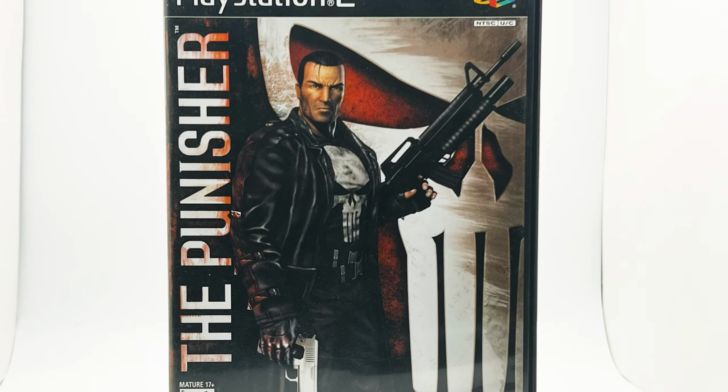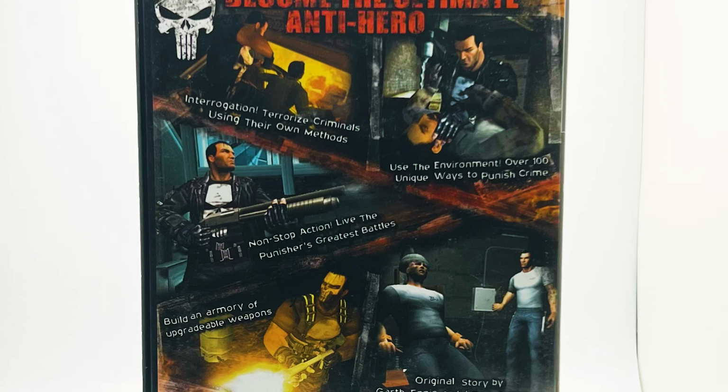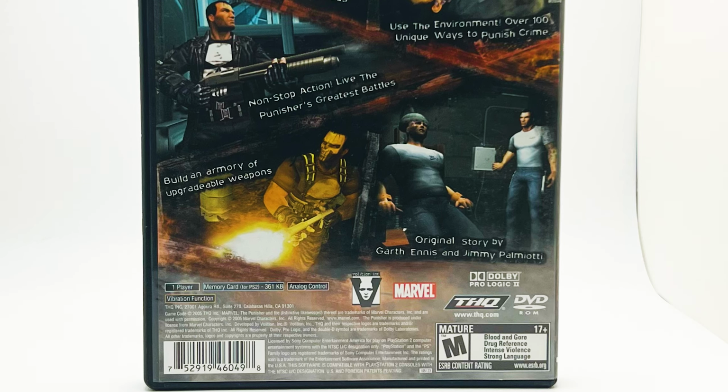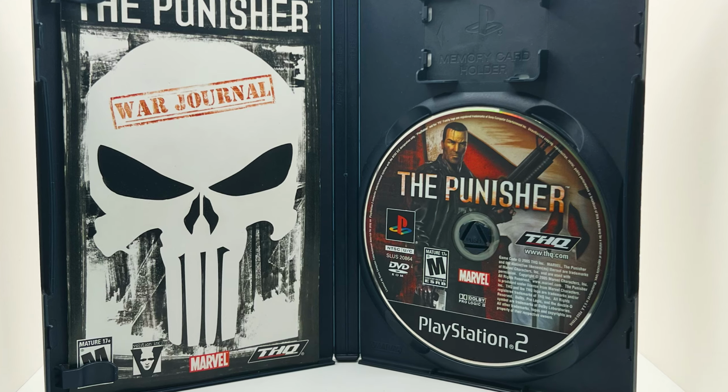I love this game, and it's everything you'd want out of a Punisher story, which was co-written by Garth Ennis and features appearances by Matt Murdock, Black Widow, Iron Man, Nick Fury, among many other Marvel characters. It remains the best adaptation of the character in any medium.